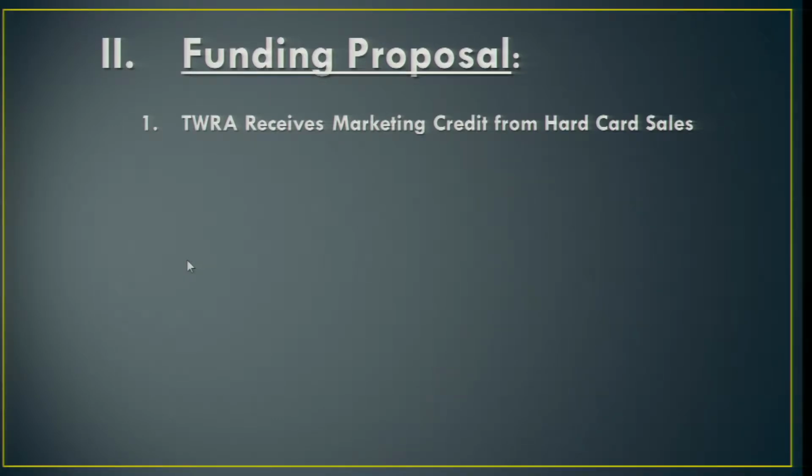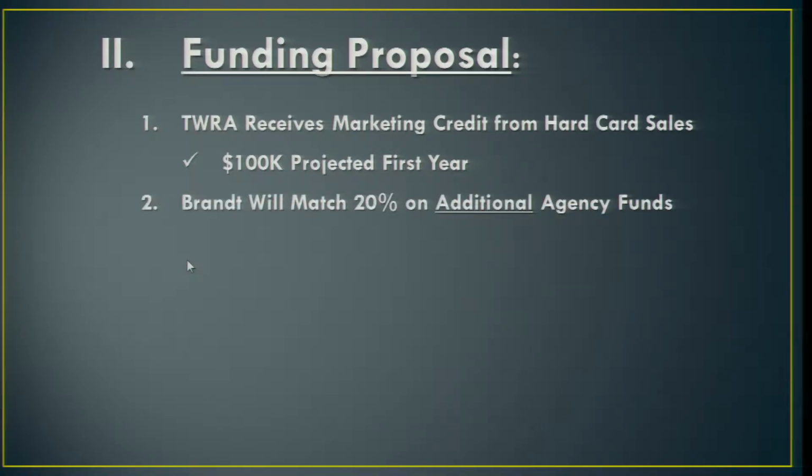The funding for that total package: TWRA receives a marketing credit already from the hard card sales. Right now we're projected to get at least $100,000 for the first year. Brandt will then match 20% on additional agency funds that we allocate over and above the $100,000. So it'd be 20% on what we allocate, not including the $100,000 we get for the credit.